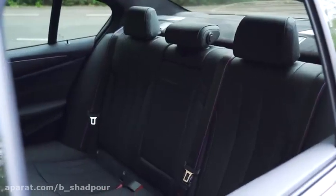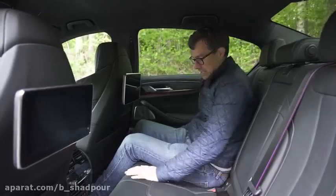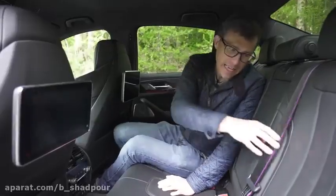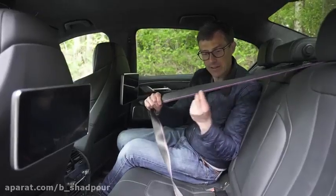Here in the back seats, the M5 doesn't feel much different to a normal 5 Series. So yeah, headroom's really good, knee room's really good. The seat base is really deep, so you've got lots of under thigh support, so it's nice and comfy. The only thing that really lifts the back and makes it feel special is this. You've got the M colours there on the seat belts.